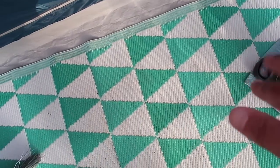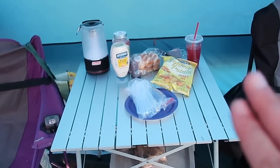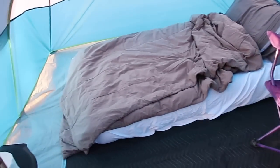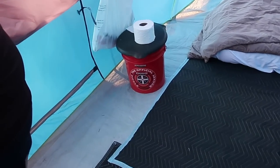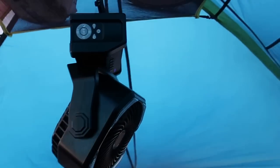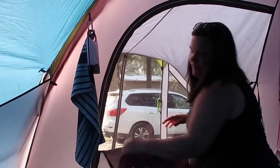We have a little mat outside. We leave our shoes here. Inside we have some moving blankets on the floor as our carpet. We have a table here with both of our chairs. My bed over here. My clothes. A couple coolers. And then on this side is Erin's bed over there. And our portable toilet, toilet for nighttime. And then we have our oscillating fan going right here. Close that up. We're good to go.